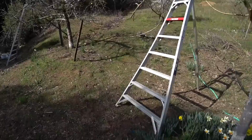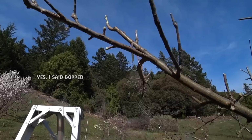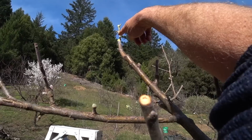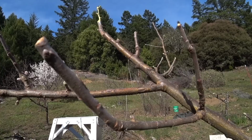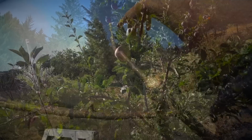Last night I bopped out here and added this right here, which is a new Wixen seedling that ripens in early August. I found this last year unlabeled and figured out that it was one of the original seeds that I planted when I planted some Wixen seeds. I planted maybe 7 seeds and ended up grafting out about 4 or 5 of them, and this is one of them.